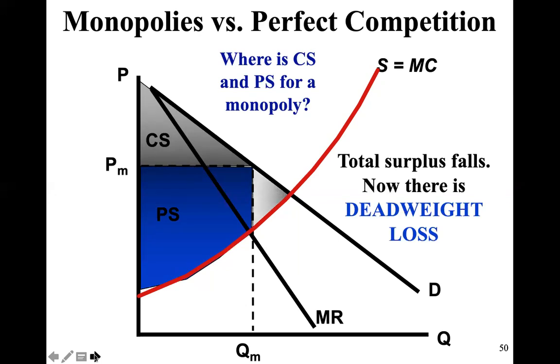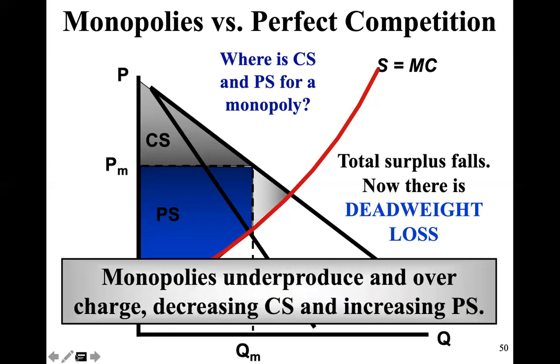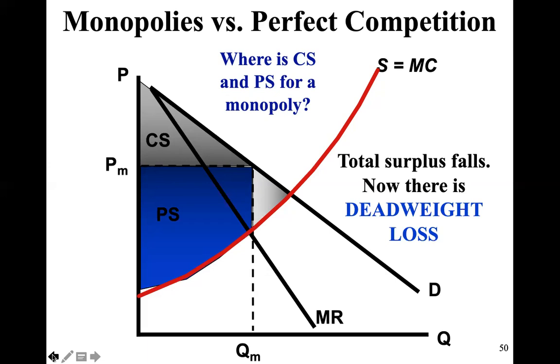That's right. We have our old enemy from the last unit occurring here. We have some dead weight loss. The dead weight loss is the area that was formerly producer and consumer surplus that is now gone because the monopolist is choosing to underproduce and choosing to charge a higher price. So we can see that monopolies are inefficient because just by the fact that they exist, we're going to have some dead weight loss occur.